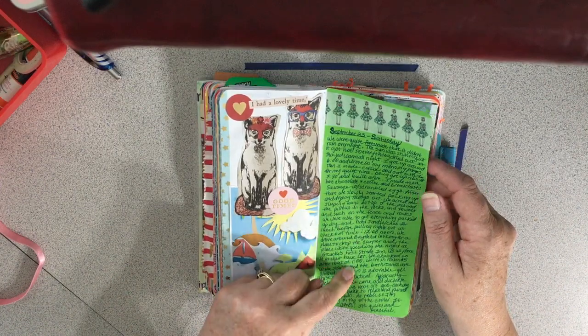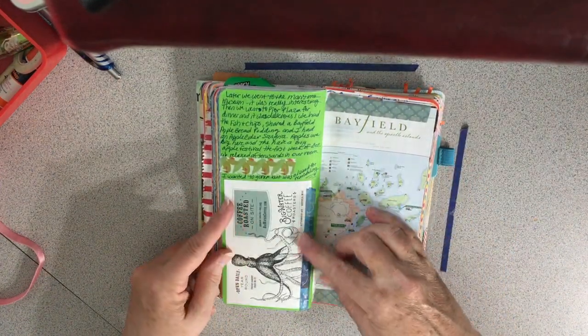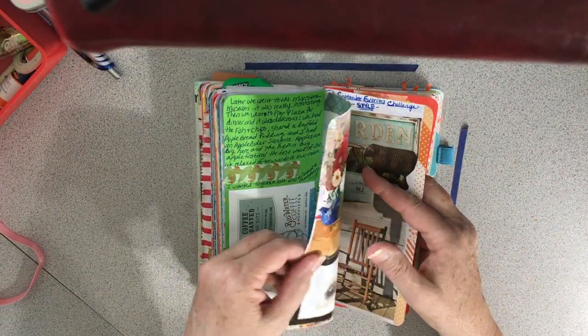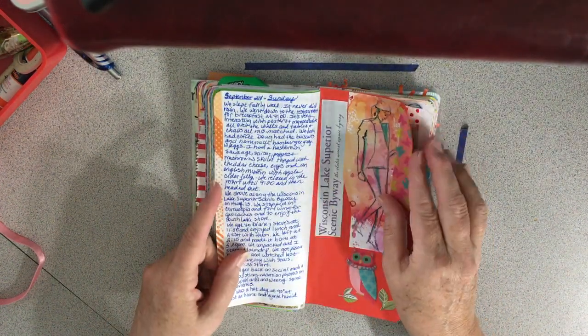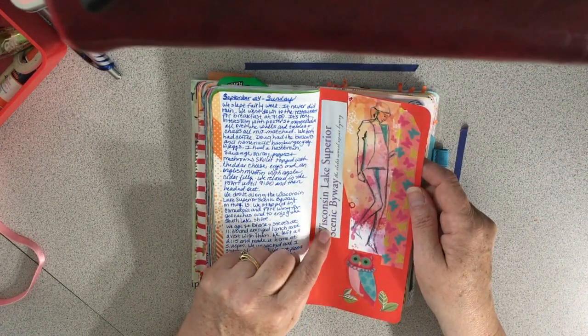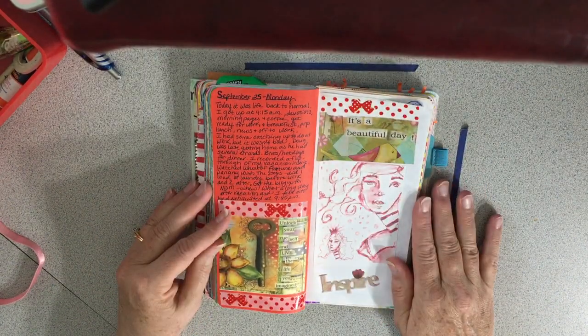There's Saturday. We spent the night in a hotel on Saturday night, so we went to walk, you know, we were in Bayfield, so I put this in. And just the different, some more decorating. And talked on the way home, we went around the Wisconsin Lake Scenic Byway and stopped to see friends. And then here's Monday, back to work.